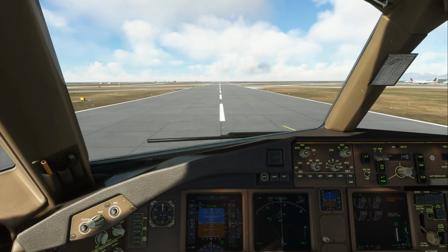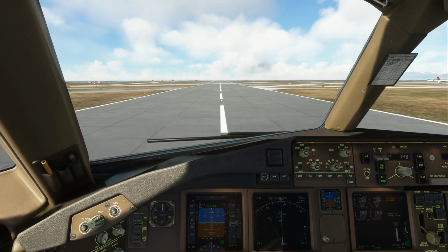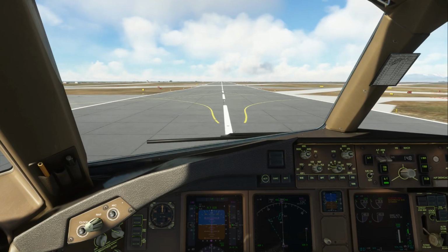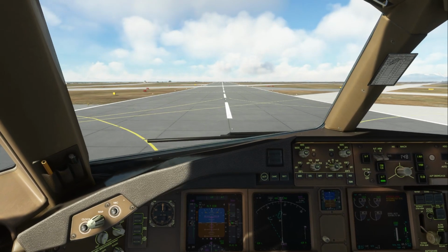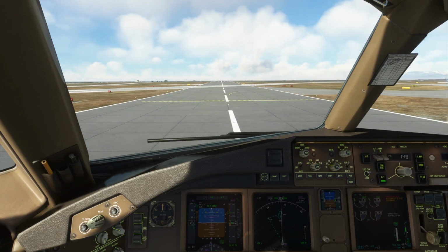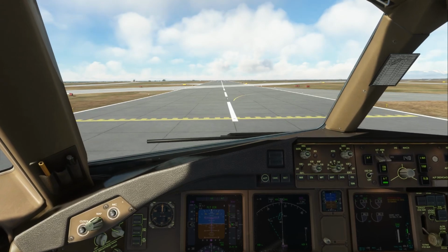And with that being said, reversers can come in and we're going to be going for manual braking and taking this exit here to the right. Hopefully I can get it slowed down. Well, nope, we're missing that exit, too fast. Then taking this next exit, we're going to be doing a bit of a U-turn here.